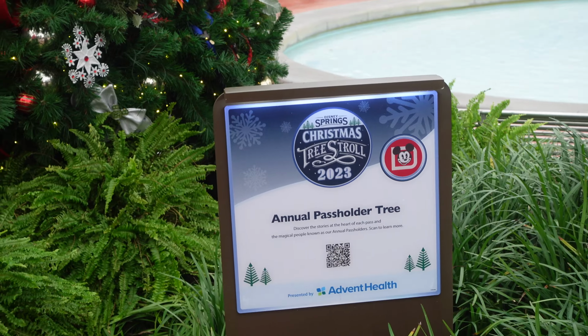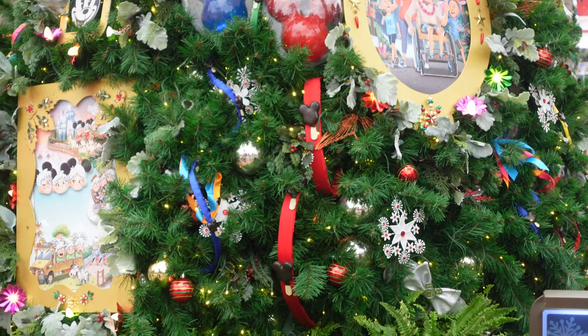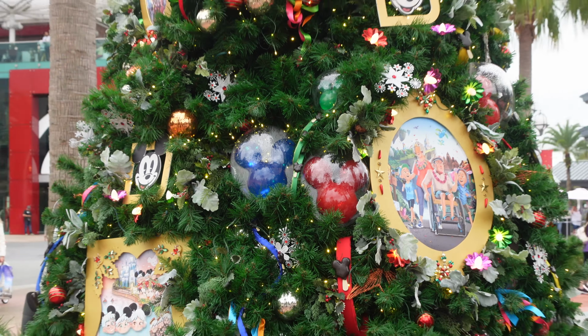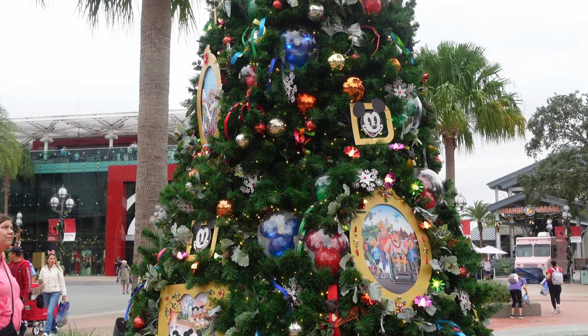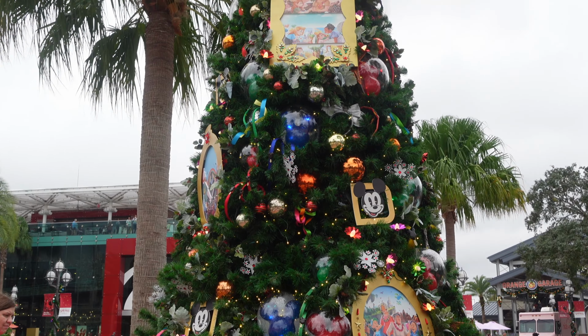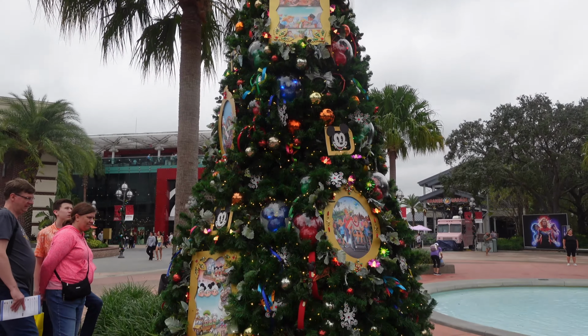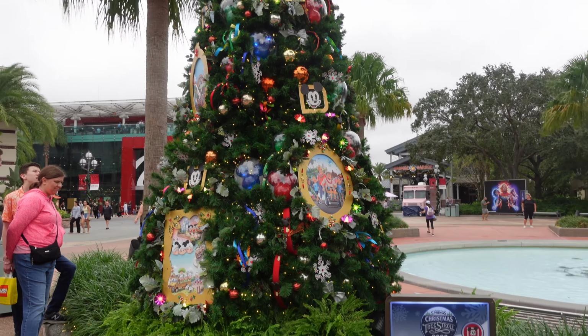All right, this is the annual Passholder tree. I think it's pretty cool that there's a tree for pass holders. I see we're getting the virtual queue for Gideon's. While we're over here, I want to try to find out where that new Indian restaurant, Eat by Maneet Chauhan, is going to be. That should be opening up very soon.